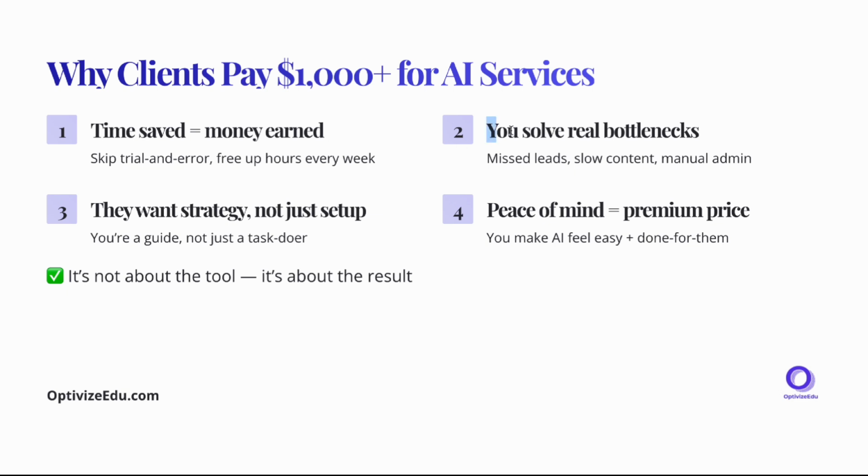Second, you are solving real bottlenecks, the things that slow down their business. For example, if leads are falling through the cracks because they don't have a system in place, that's lost revenue. If they're consistently behind on content, that hurts growth. When you fix those pain points, you are not giving them just convenience. You are giving them momentum and results.